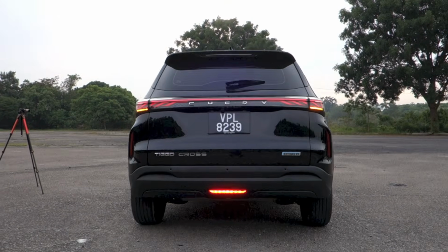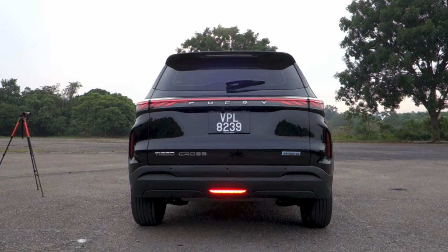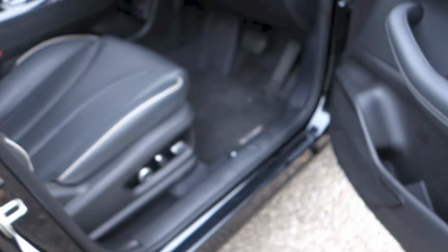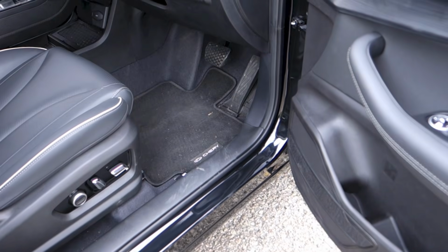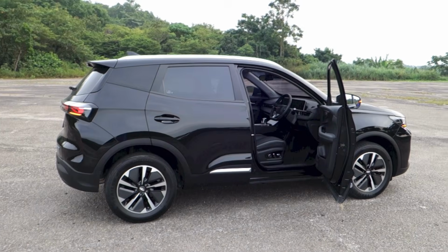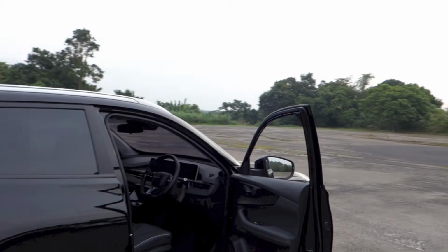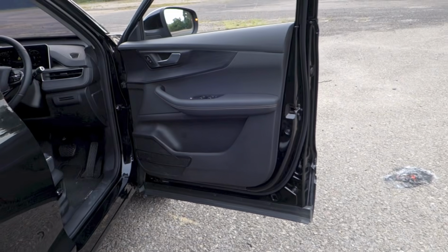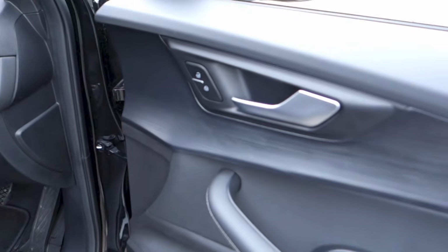Exterior features of the Tiggo Cross include automatic manual leveling LED reflector headlights, automatic wipers, automatic high beams, LED daytime running lights, LED front, side, and rear indicators, LED rear lights, an LED rear fog light, LED rear number plate lights, body-colored door handles and side mirrors, roof rails, a rear spoiler, and dual exhaust pipes.